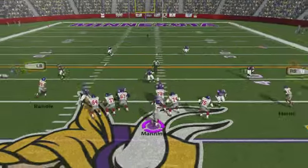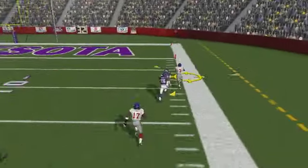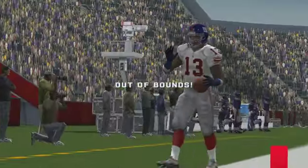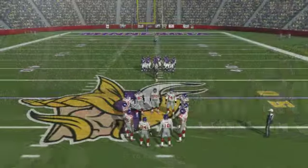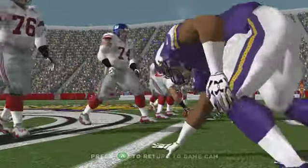The Vikings come out in a dime package. With the throw, on the sideline and out of bounds. Well, you have to go with a long pass here. So go with the hard count. And if they don't fight, make sure you get the first down.